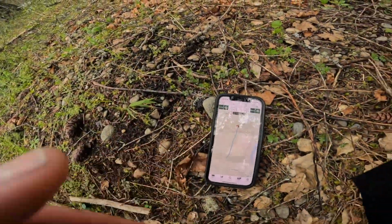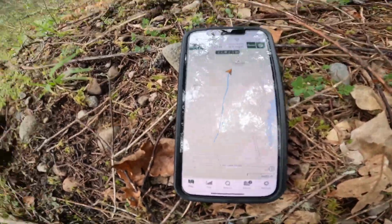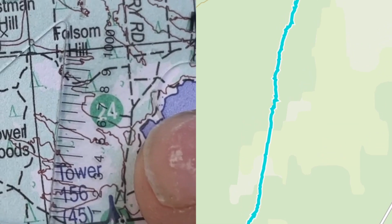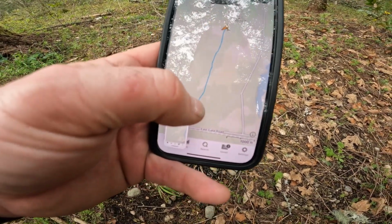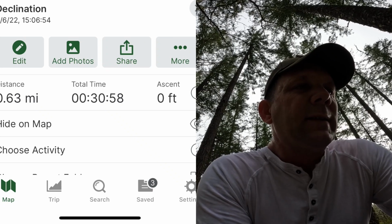and apply that fifth print. See what this line looks like. You can see, and I'll screenshot this as well. You can see that we moved in a dadgum pretty decent straight line. I'm gonna screenshot this before it gets too late. So a pretty good little straight line, right? And it says total time was 30 minutes and 58 seconds.